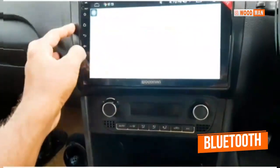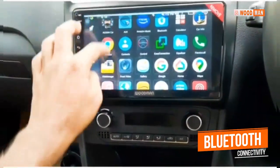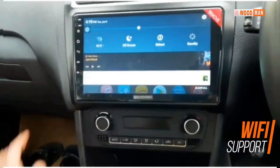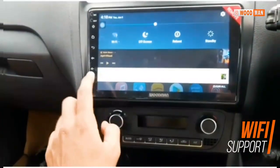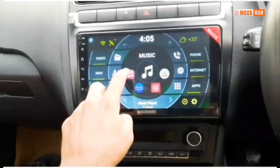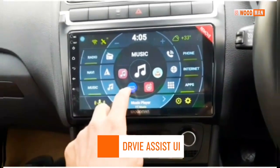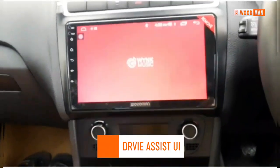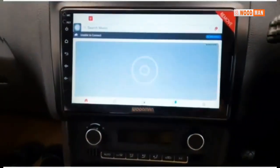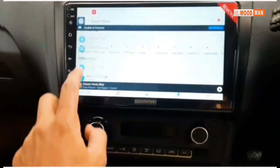So it has Bluetooth connectivity for calls. You can connect Wi-Fi. So using your mobile hotspot, you can enjoy everything. And there is an inbuilt music player. This is also very good, but I prefer the Amazon Music and Wynk Music apps. So you could see the performance. Right now I didn't connect to the internet, so I'm playing the downloaded songs.